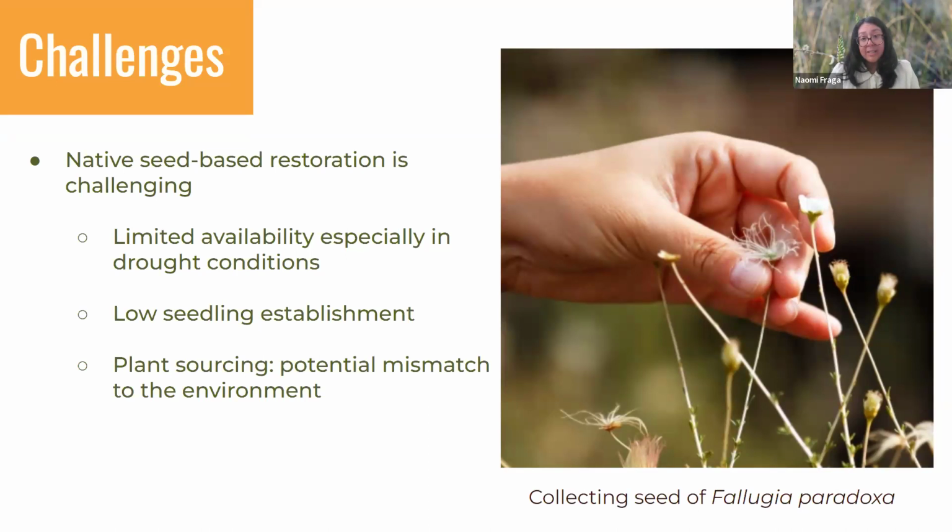At restoration sites, when you're doing seed-based restoration, oftentimes you also get low seedling establishment. So that can just be a real challenge, making sure you have the quantity of seed you need so you can have success. And one of the things we're going to talk about is seed sourcing and making sure that we have the right match to the environment. And with the changing climate, that can be even more challenging. So making sure that there isn't mismatch in the environment and that your plants are adapted to your restoration site.